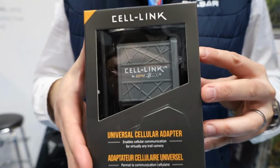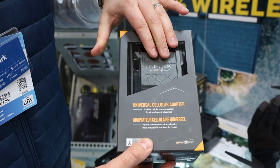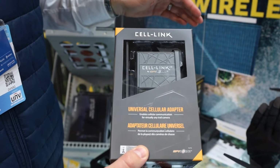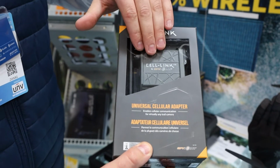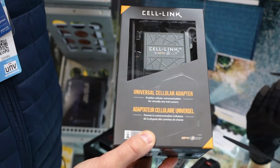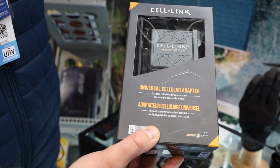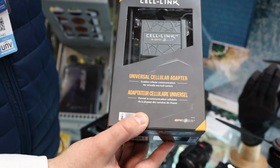In the case that you already have a traditional trail or security camera, this box manufactured by Vosker's sister company Spypoint, this will actually allow conversion of any existing camera to a cellular camera. So this will plug into the camera and wirelessly transmit images to your mobile phone via the app.